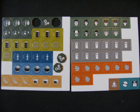And tokens. Well, tokens are good quality cardstock. Again, nice clear printing. They seem to punch out very nicely. So, yeah, still going well.